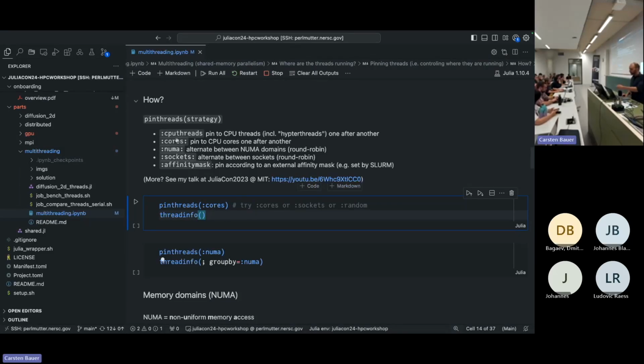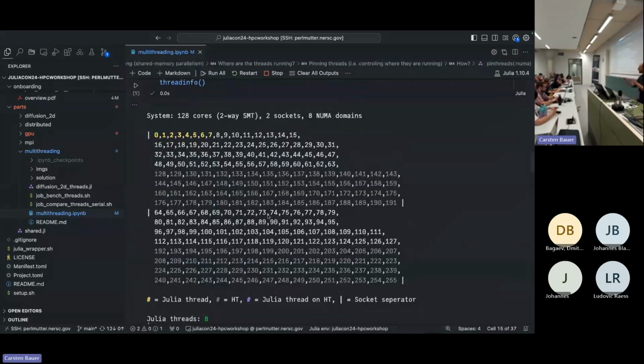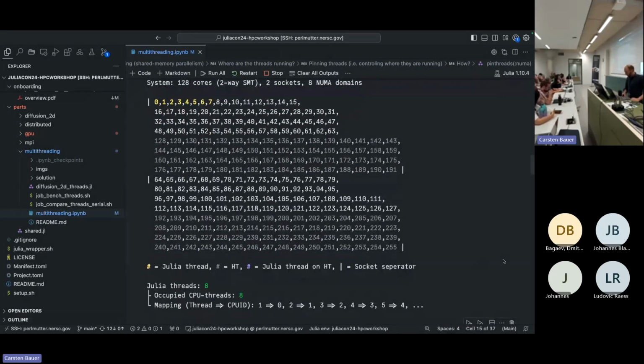The options, most of them are listed here. So you can pin to CPU threads, to cores, to NUMA domains, to sockets, to whatever. And if you do that, so now I've pinned to cores. There you go. Now my threads are running up there, and they don't migrate anymore. I've pinned them. Pinning means stay there and don't go anywhere.